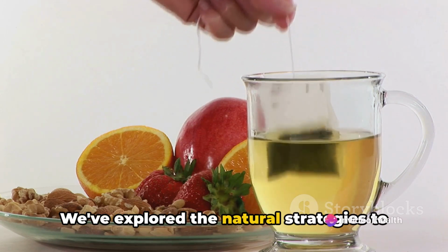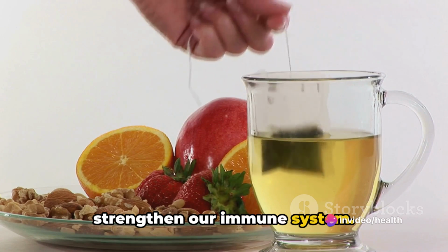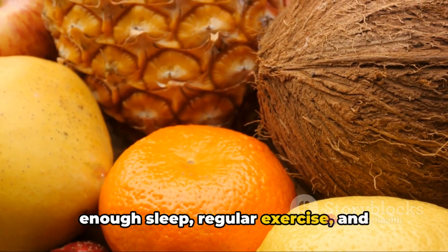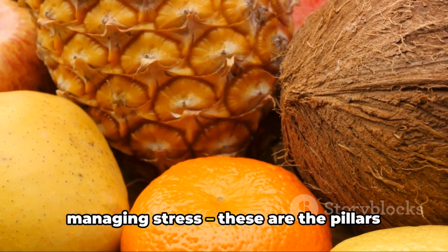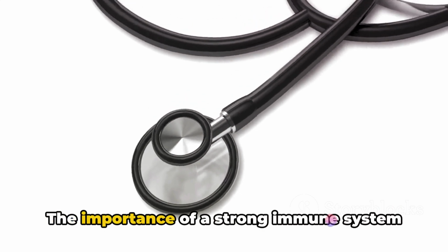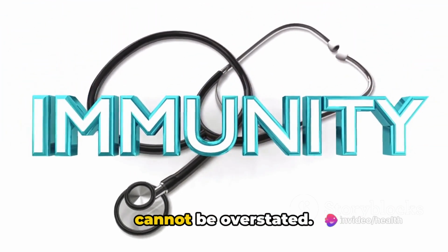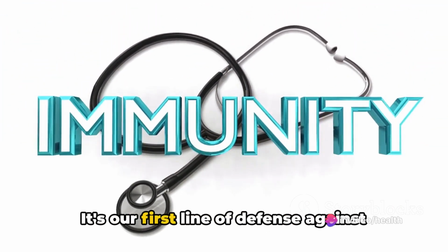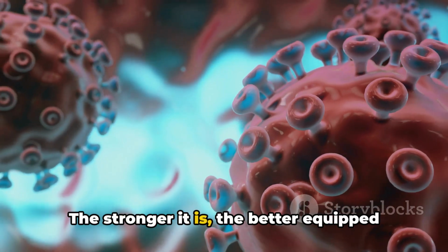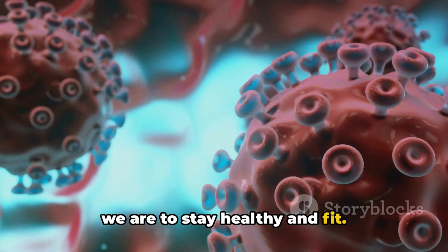We've explored the natural strategies to strengthen our immune system. Eating immune-boosting foods, getting enough sleep, regular exercise, and managing stress. These are the pillars that support our body's defense system. The importance of a strong immune system cannot be overstated. It's our first line of defense against illness and disease. The stronger it is, the better equipped we are to stay healthy and fit.